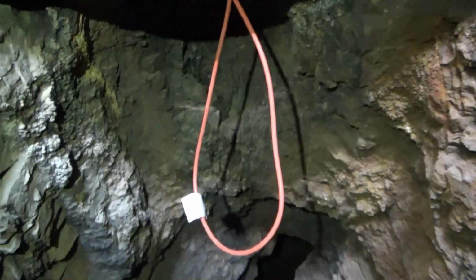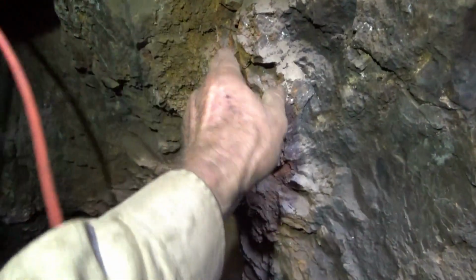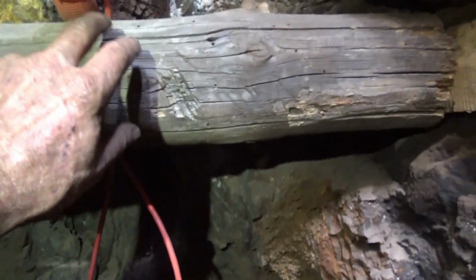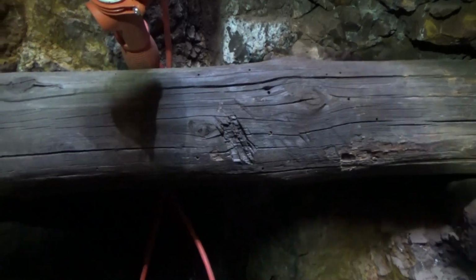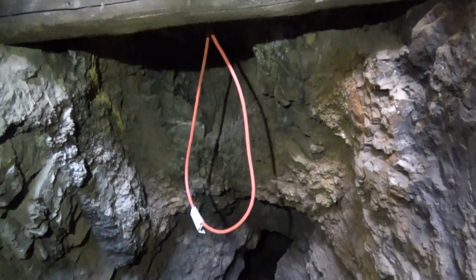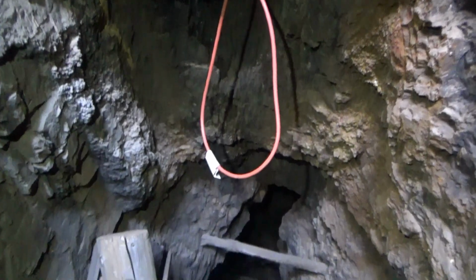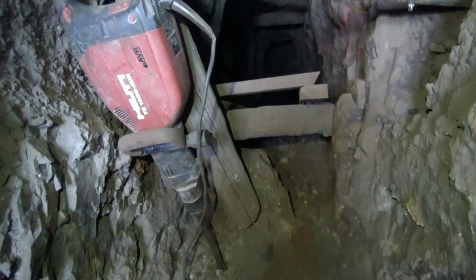Here, the vein from here to there is about 3 feet. This, actually a little less. This stull is 32 inches. So, call it 28 inches or thereabouts. But see how wide that is all the way through? That's what I'm hoping for down here.